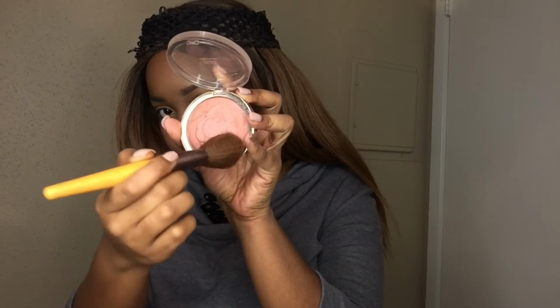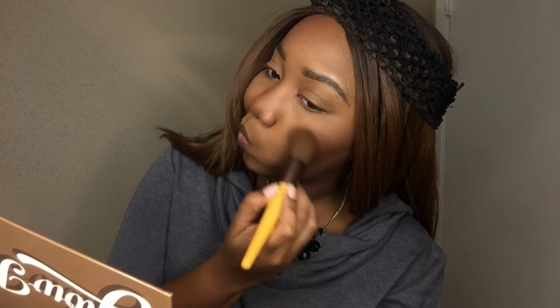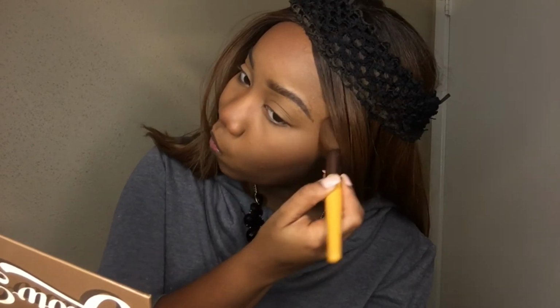But now I'm taking this blush by Milani in Romantic Rose, and I'm just going to put that on my cheeks for a little color. This is the perfect everyday kind of blush, and I'm using this Eco Tools blush brush. And so I just really like that blush a lot.